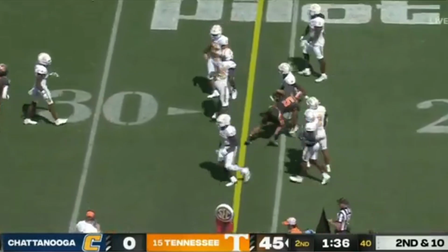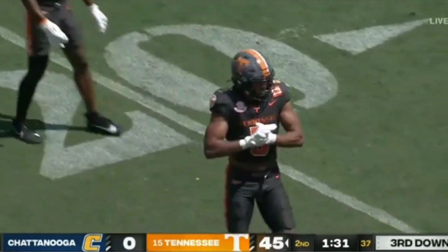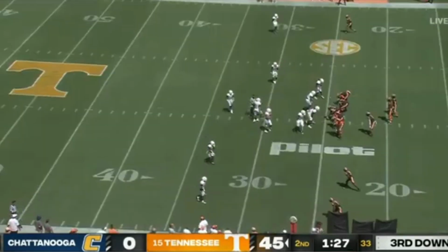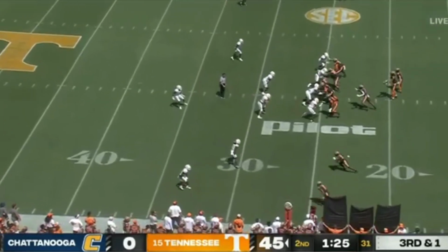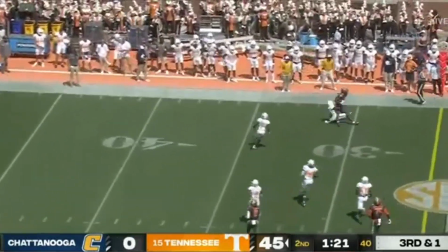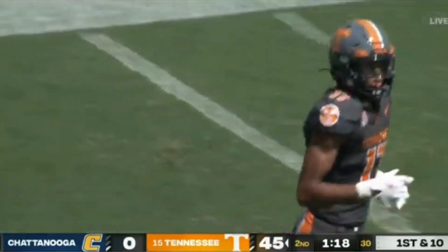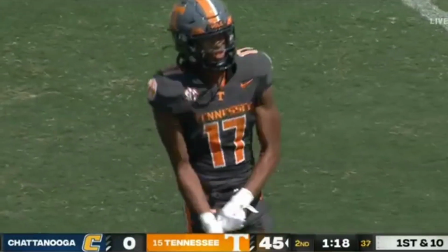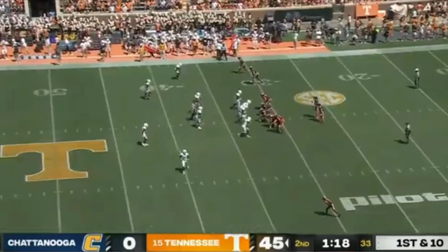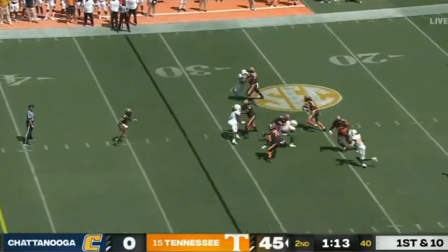McCoy gets up near the 25, just short of the first down. Vols have 1 timeout left. And 3rd and 1, first down completion to Brazel. See, the clock does stop under 2 minutes, like it always has, but you have to get under 2 minutes for that to happen now in these days.